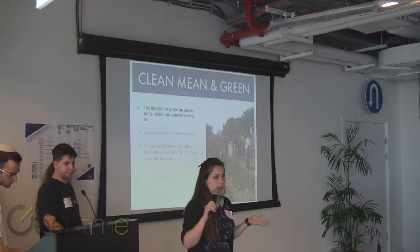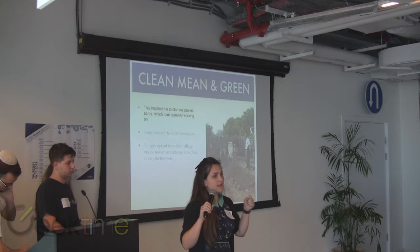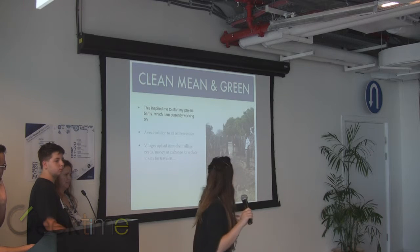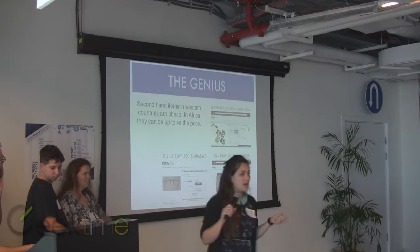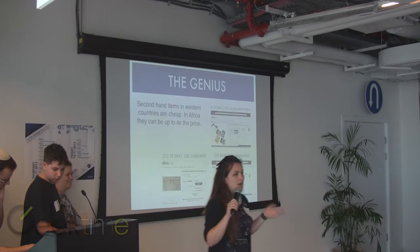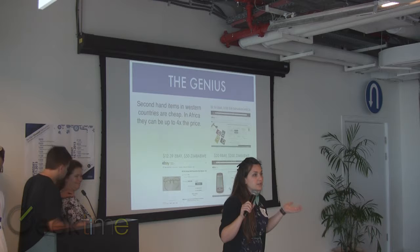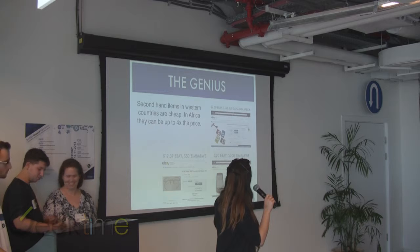It's a website where a village can host a traveler, but instead of money, they can use either money or items to pay for the stay. And why is this such a good idea? The items that we can acquire secondhand or that we just have lying around in our garbage stacks are much cheaper than in places like sub-Saharan Africa, where you can buy a cell phone for $120, and on eBay in America, you can buy the same thing for $20.